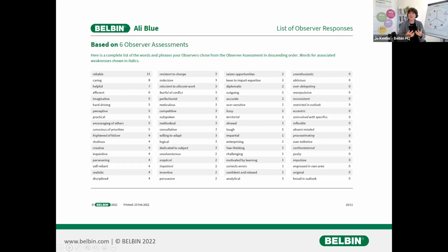Again, it's exploring this. Did you realise that others see you in this way? And when you're looking at those top roles, you really are looking at consensus between those observers. Sometimes it's as useful in that self-awareness to see where people definitely aren't seeing you. There's definitely no words there. So nothing on original there for Ali, but also nothing on confrontational.